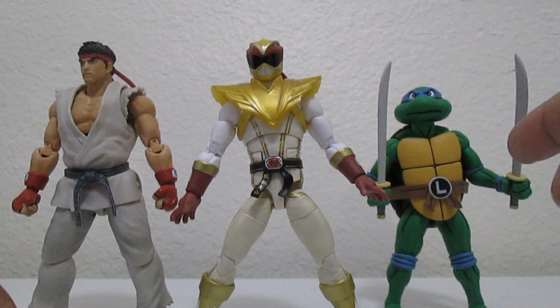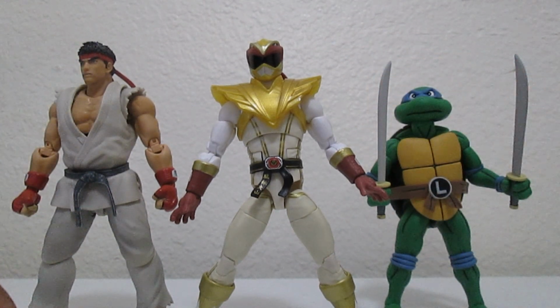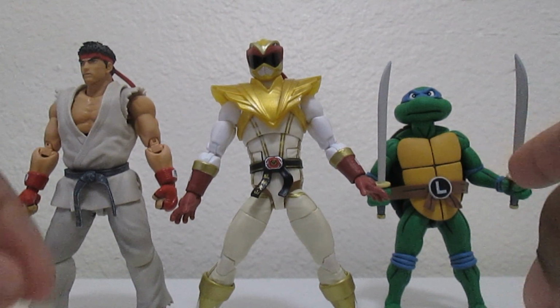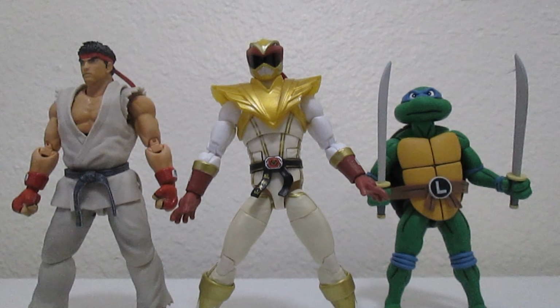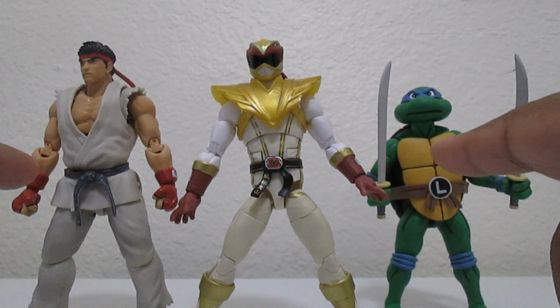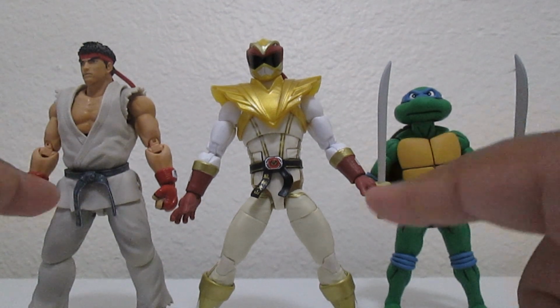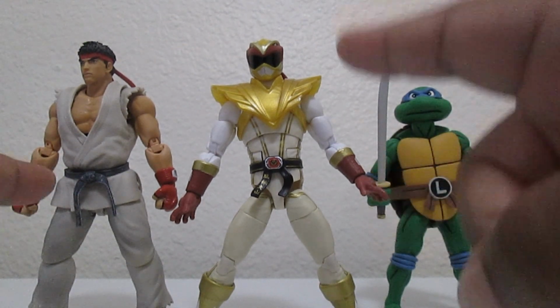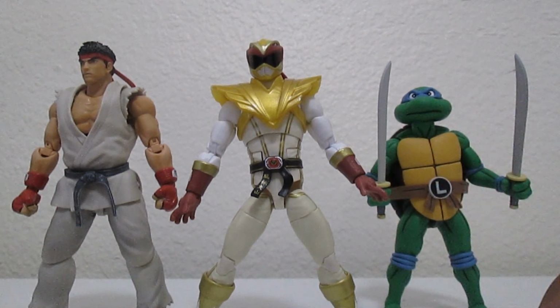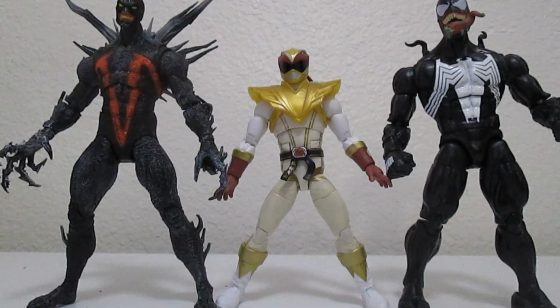And here he is next to a NECA Leonardo, and he's kind of like a clue of a future review I'm doing with the same character, so that's why he's there. So as you can see how they stand. You can do versus matches if you want. This is an alternate Ryu from the Street Fighter universe, and you can get that fight and see who's the strongest. Same with that one. So let's go to the next size comparison.